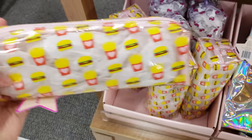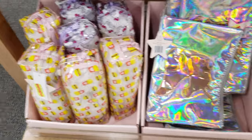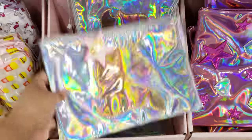$4.80. Look. Junk food. And then we have a unicorn one and this hollow unicorn pouches. They're gonna be $6. Oh, look at these socks.